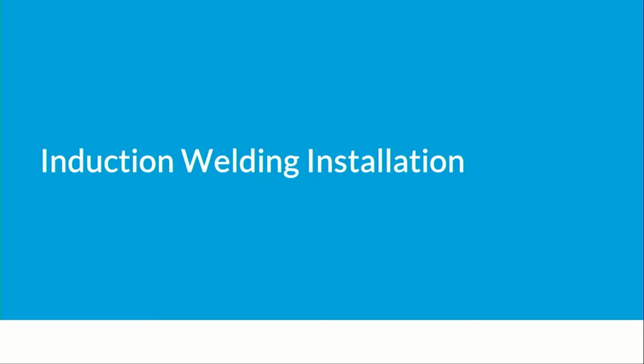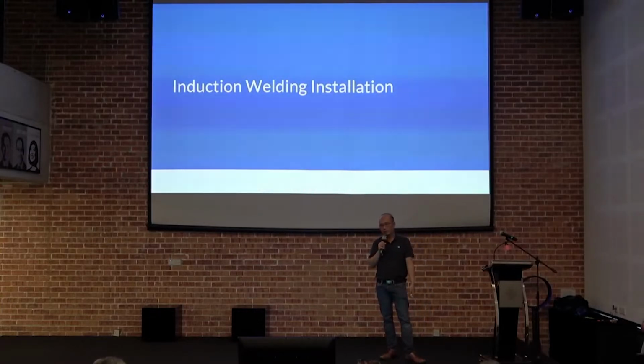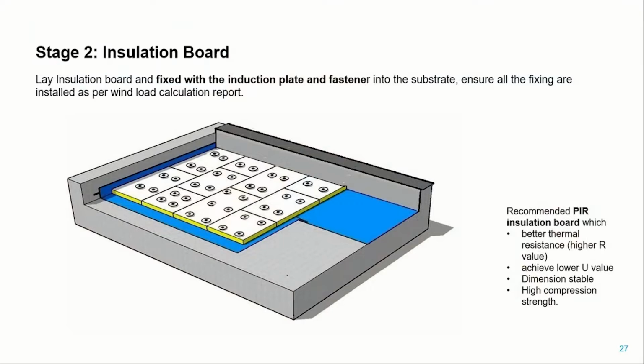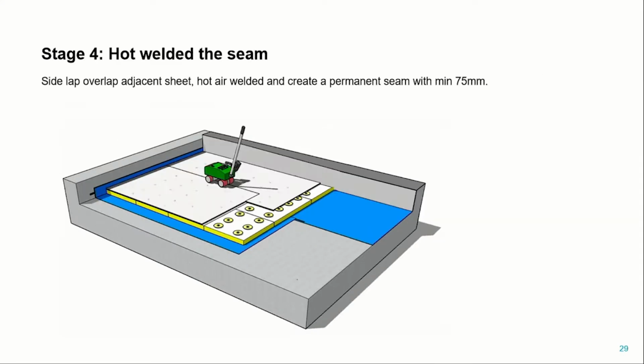So we go to the induction welding installation, which Angeline already reviewed a bit just now. This is where we install the vapor barrier, followed by the insulation. Then we fix the Reiner bond plate on top of the insulation. Then we lay the TPO membranes. Then we do the welding to join two different rows of materials.